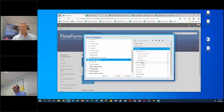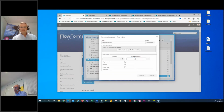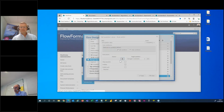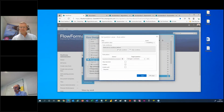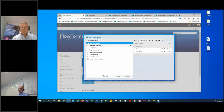And the last thing I want to do here is copy the comments back. So I'm going to use a set question value rule, and I'm going to copy the comments back to the first step from, and there's a lot more I can do here, from the manager step here. Okay, that makes sense. So now we have that workflow built into it here.